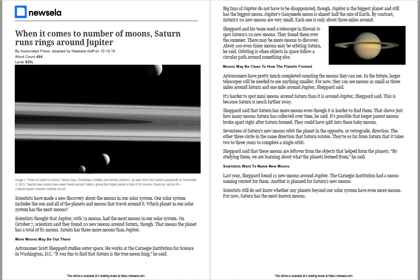Jupiter is the biggest planet and still has the biggest moon. Jupiter's Ganymede moon is almost half the size of Earth. By contrast, Saturn's 20 new moons are very small. Each one is only about 3 miles around.